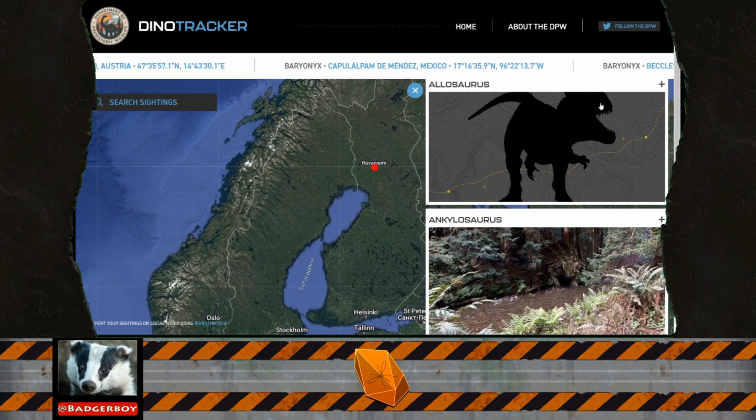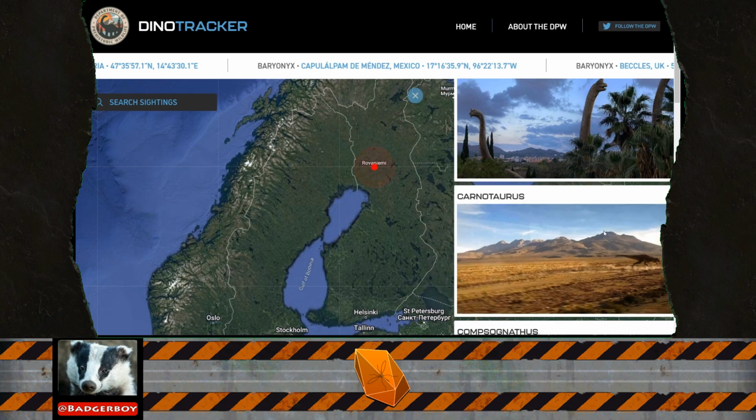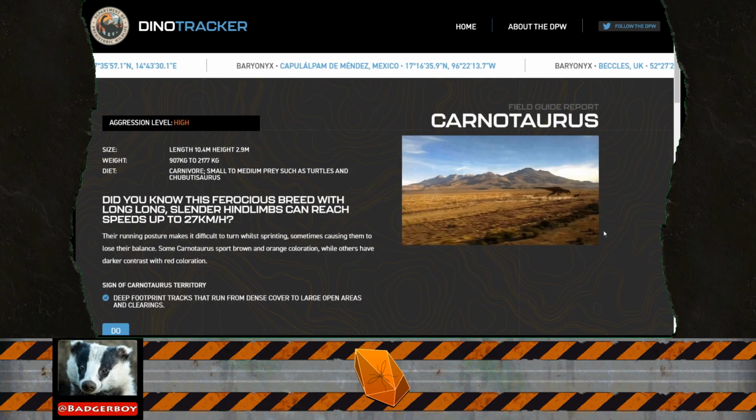Let's move on to the next one, which is Carnotaurus. Oh, definitely one of my favorite carnivores. Aggression level high. Carnivore, small to medium prey, such as turtles. It's weird. Chubutisaurus? That's weird. That's a type of sauropod. Never heard of that in canon before.